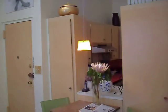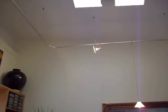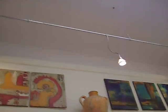Oh, and let me not forget the lighting. These monorails are really nice. They're very thin, so they're not bulky. They don't take up a lot of space, and they're really kind of nice. And there's a transformer.